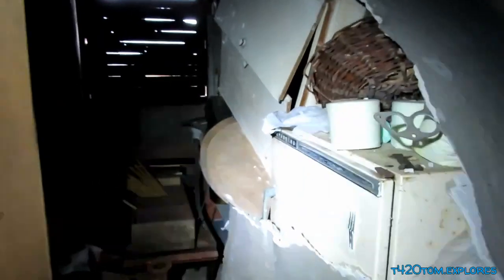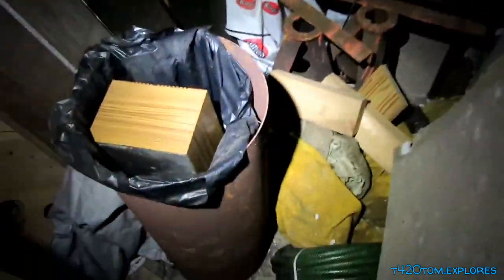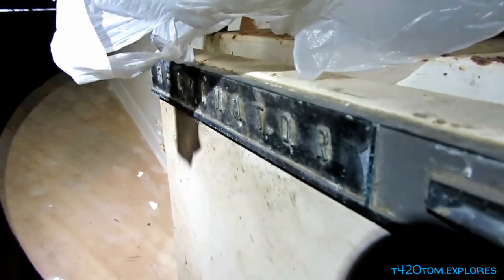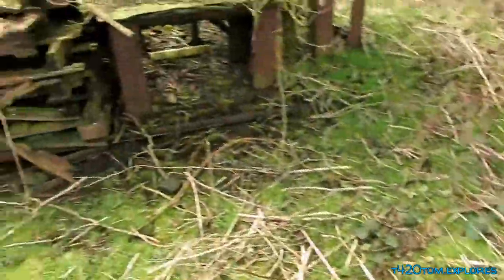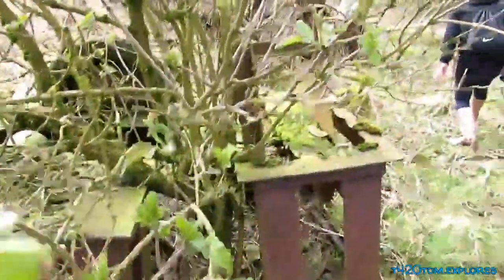Oh, bog roll. Found some bog roll. An old fridge. It's knackered, isn't it? Yeah, out of the sheds and that. Back out of there, guys. There weren't much in there. Well, as you've seen, it was just a garage in the house, a house garage.